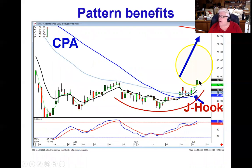CPA, Copa Airlines, notice the fry pan bottom. Notice the dimple. The dimple is a measuring point. From here to here is going to be about the same from here to here where the breakout is. Notice your little JHook pattern staying above the T-line. Today, it did a doji sandwich, breaking out.